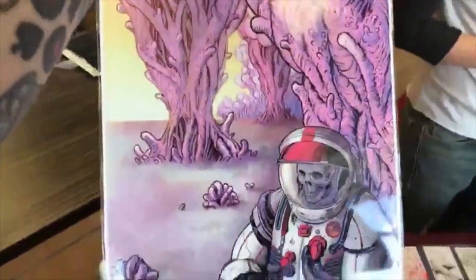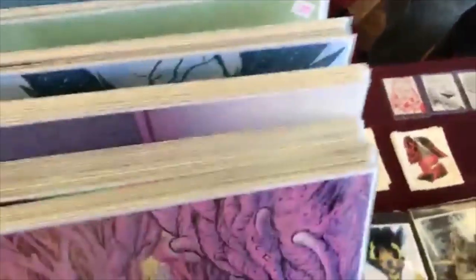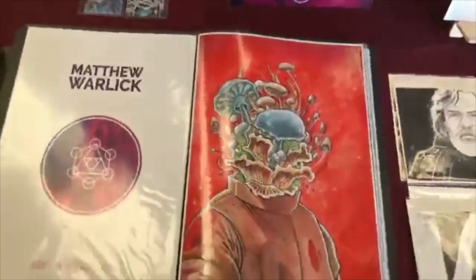This is one of my favorite pieces. I can't say I have one favorite piece of yours. For me, it's a tie between your Vader, your Skull Vader, and the astronaut. The Skull Vader is popular. I love the astronaut. Also popular. Just start at the beginning and flip through. Oh, I like that too. That's good.